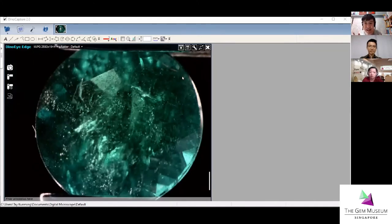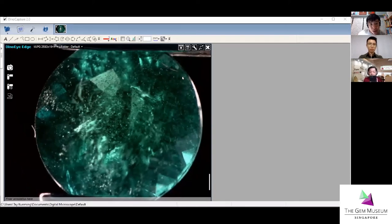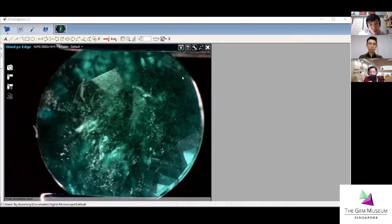Just now, I thought to myself, if I show you directly the stone under the microscope, you'd be like, wow, what's this? Looks so messy, cannot appreciate. Yeah, it's true. Because when I saw it just now for the first time, I was like, wow, so many inclusions. How to appreciate it? So I'd rather show you the outside first than the inside. So this is a typical Brazilian stone. You can see many crystals all over the stone.